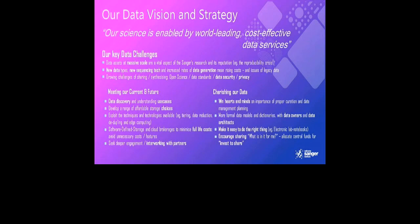The approach that we're taking largely is that we will proactively manage data. That hasn't always necessarily happened in the past in the Sanger. But for us to get the best out of data, we need to make it easy for our scientists and informaticians to do the right thing. A good example of that is increased use of electronic lab notebooks that help track and build up metadata, and it just happens, so that you're not having to expect extra effort from people.